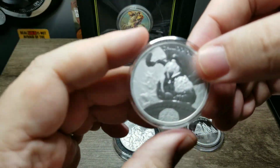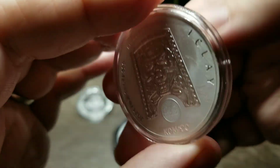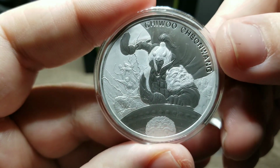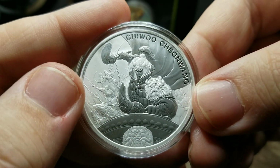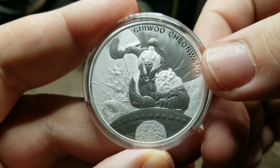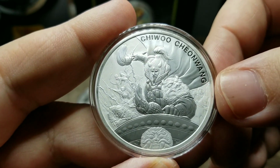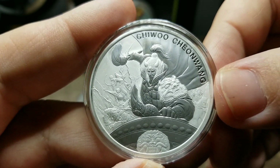Now, this next coin is the Chiyu Changwang series. This is the 2021 edition. And each year, the South Korean Mint actually comes out with a new version of the Chiyu Changwang. It has a different design. You can see it's got all of the protector spirits of Korea behind him with lightning bolts. And Chiyu is basically a famous figure, kind of a mythological figure in Korean history. And he's there with some type of weapons, and just looking really cool.